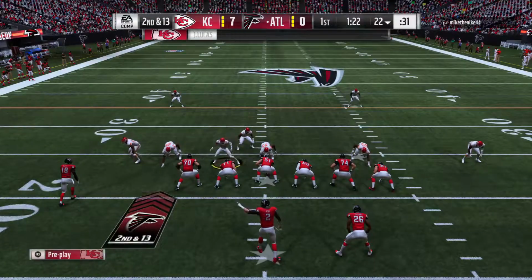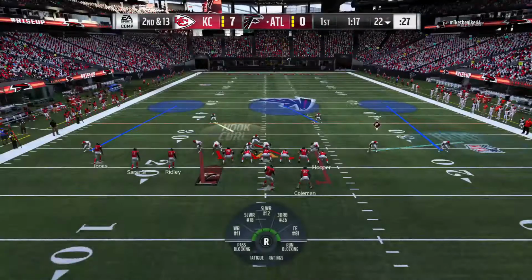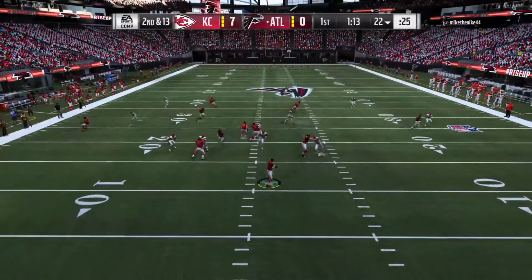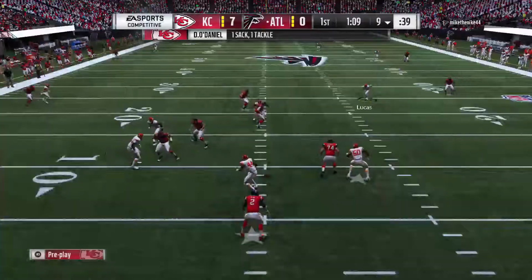Yeah, that was a safety that came through and made the play. But there's no doubt in my mind, he hits like a linebacker. And we see a lot of that in today's NFL, don't we? And that time we do indeed. A big hit for a loss. And a big loss here as he's taken down.